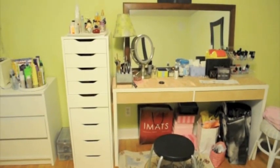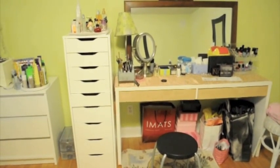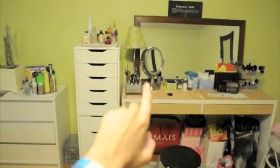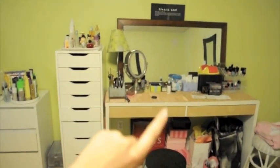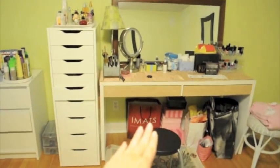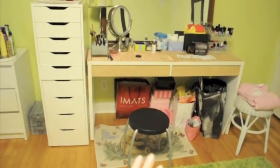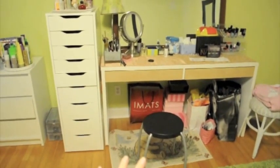So here's an overview of all my makeup, so I'm going to get into it. First off, I'm still in the process. I need to mount that mirror, and also I need to get a better, what's it called, the chair. And then I have that one, which I usually put clothes on. But I will get a better chair. This is just what I have currently.